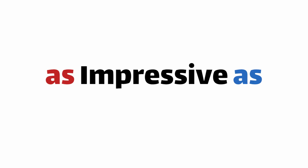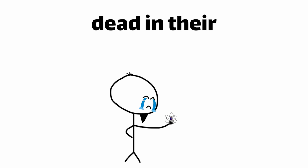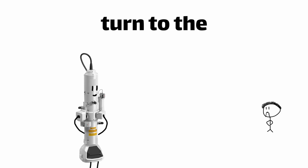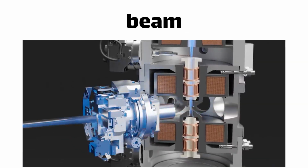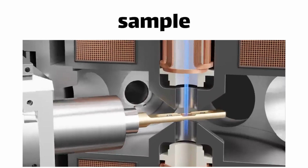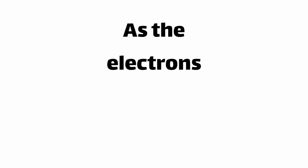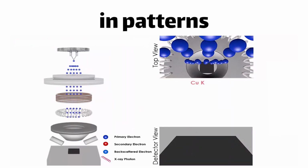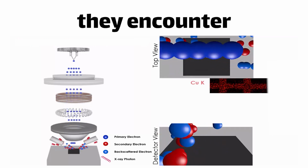Now, as impressive as SEMs are, if you really want to stare atoms dead in their little nuclei, you gotta turn to the Transmission Electron Microscope, or TEM. These scopes pass that electron beam straight through an ultra-thin sample to map out the internal crystal lattice structure. As the electrons get scattered while transmitting, their paths get bent and deflected into patterns determined by the positions of every single atom they encounter.